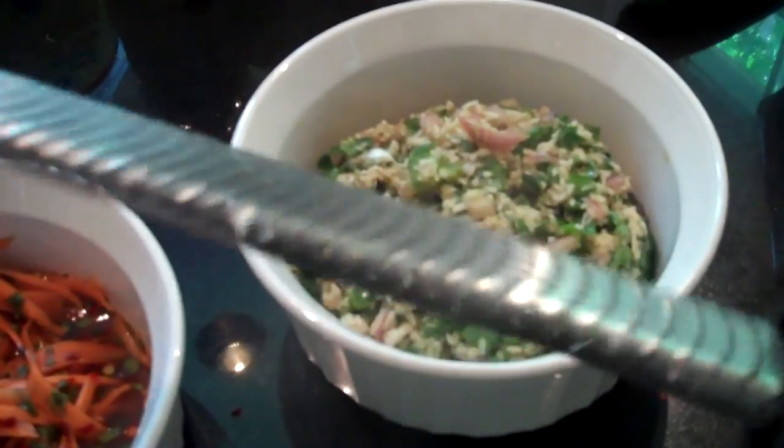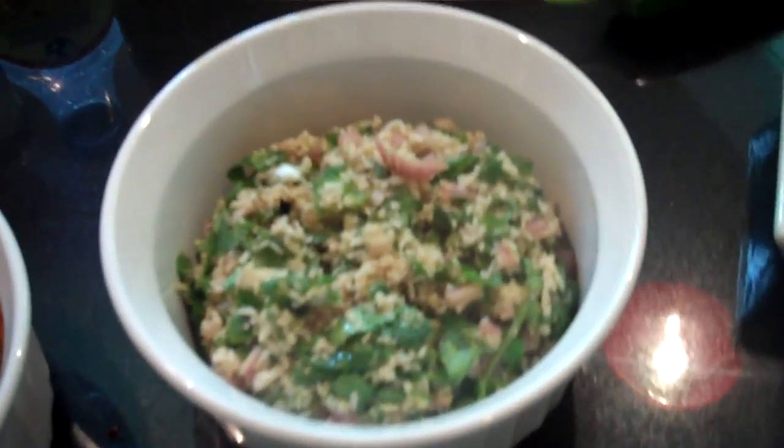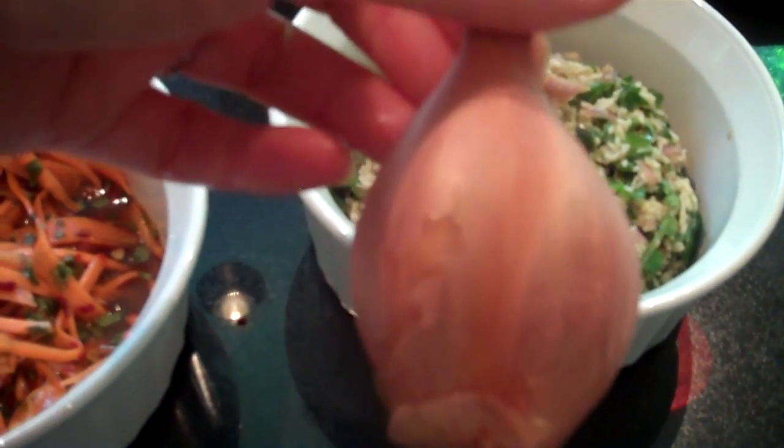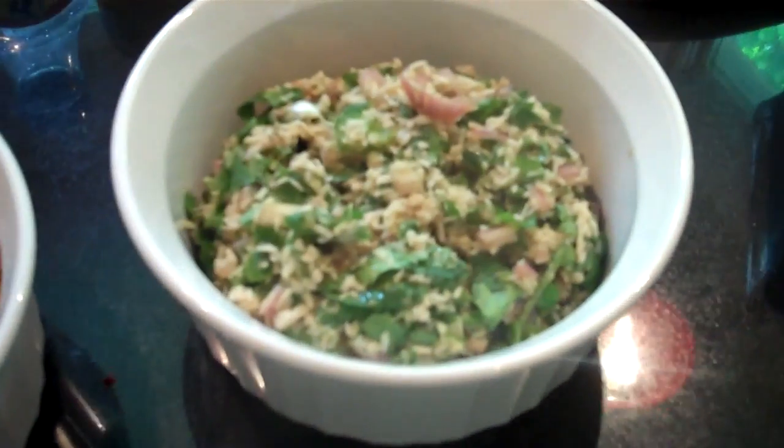Microplane. That's what I use to zest a lime. That's what it looks like. But there's a lot of different ways that you could zest it, but that's what I used. It's 1 small chopped shallot. That's what a shallot looks like. A shallot's an onion, but it kind of looks like garlic at the same time. So it's a little bit milder than an onion. I really like the taste of shallots.